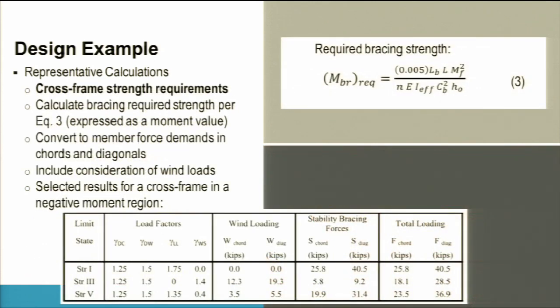After that, we investigated the cross-frame strength requirements. Again, we just used Dr. Ura's equations. We calculated the required strength using equation number 3, shown on this slide. That equation gives you a required cross-frame strength represented as a moment value. It's a moment demand on the cross-frame. You can take that moment and break it into individual components, a top chord force, a bottom chord force, and a diagonal force. And you can do this using very simple equations that Dr. Ura provides in his work. In fact, they were presented back earlier in this presentation.